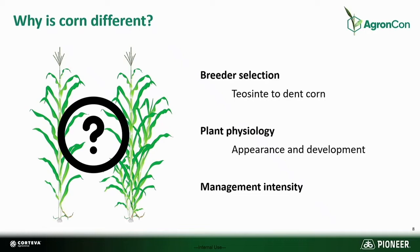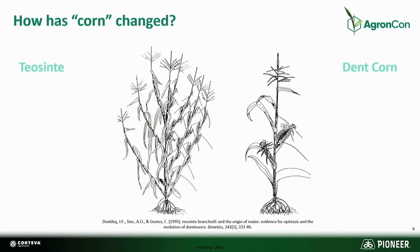Plant physiology, which would be when those tillers come on, how they develop, those kinds of things. And then corn management, the intensity of corn management, which has changed, which also impacts the number of tillers we see, if we see them, those kinds of things. So, corn, teosinte. I don't know if you guys have ever seen a teosinte plant before.